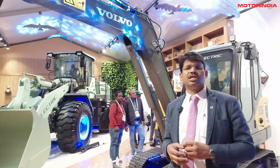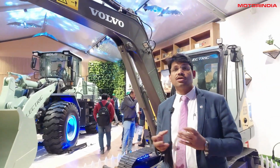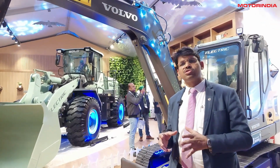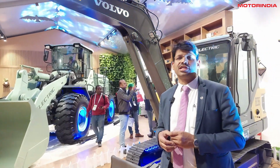But clearly, in fact, today the budget has been presented. What I am told is that the capital expenditure outlay is 10 lakh crores, which is an additional increase in government expenditure, particularly towards infrastructure. So we are really hoping to see a very strong year of execution in 2023 and take the industry to the next level.